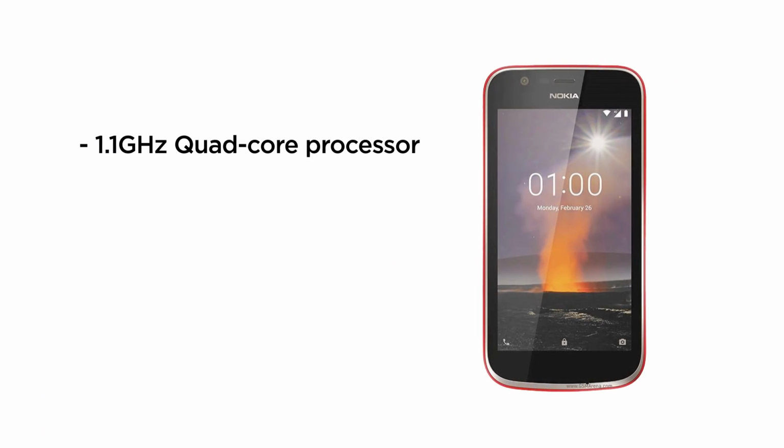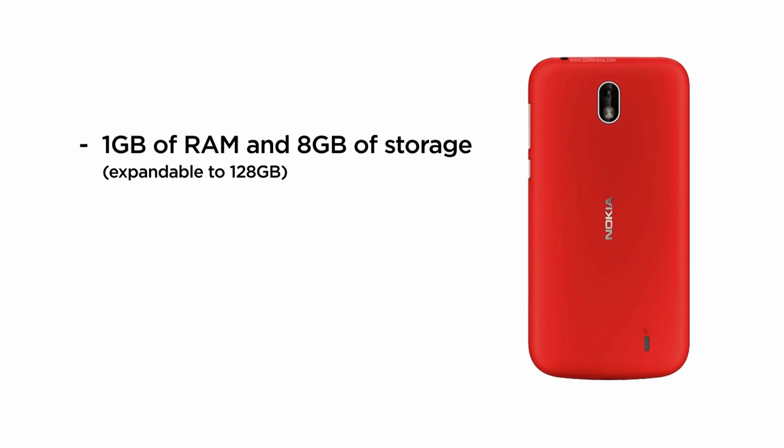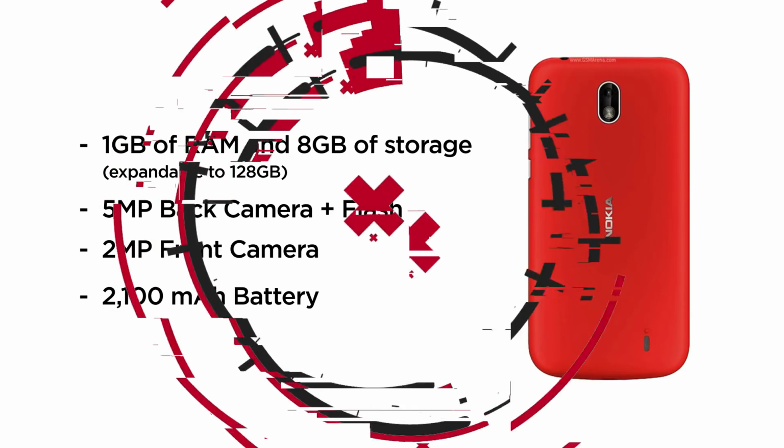At number 3, we've got the Nokia One, and this device is the lowest price of the bunch. It is 19,300 naira, and it launched in April of 2018. It's a 1.1 GHz quad-core processor with a 4.5-inch display. It's a dual-SIM smartphone that runs on Android 8.1 Oreo Go edition, so you have no bloatware installed. It's got 1 GB of RAM and 8 GB storage, which is still expandable to 128 GB. It's got a 5 megapixel camera with flash at the back and a 2 megapixel camera up front. Battery on the Nokia One is 2150 mAh, and it's also a removable battery.